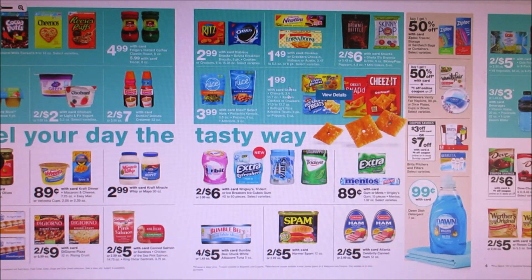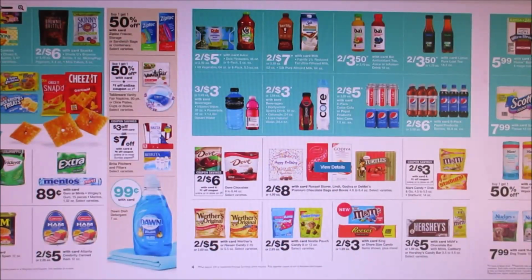Snapped or Cheez-Its snacks for $1.99. I know the Snapped, we do have 75-cent off coupons, but I don't know if it's for that size. I think it's for the larger size, but I'm not 100% positive. More food deals, nothing really popping out at me.